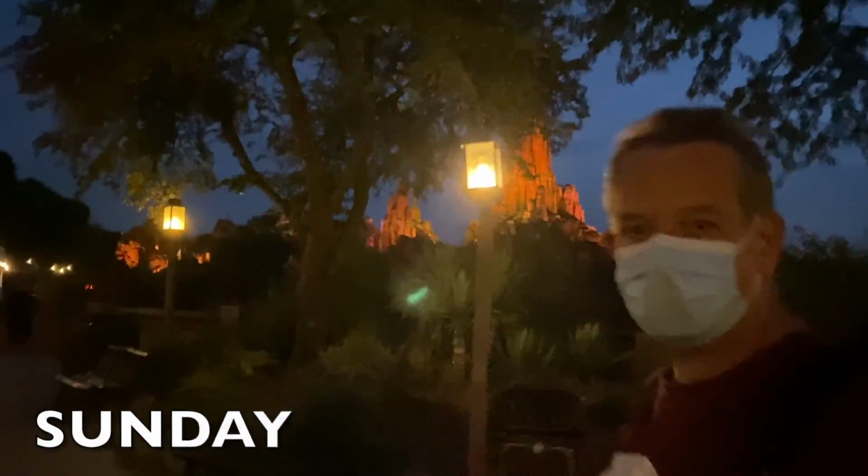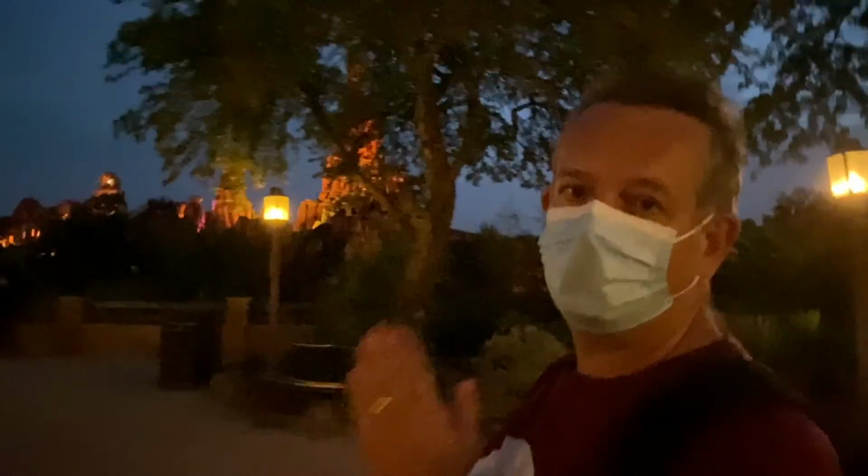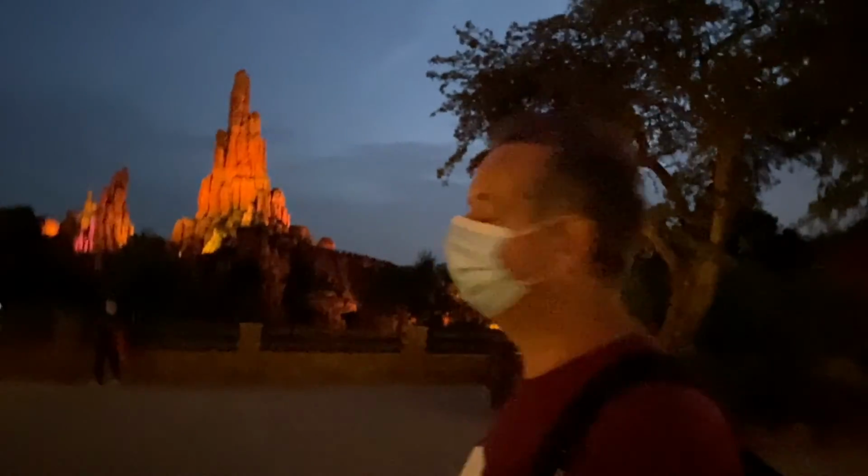Sunday night is obviously the night. If you can extend your stay from Sunday night and into the Monday, it's great. We just got on Big Thunder Mountain 3 times, once with a 20-minute wait, once with a 10-minute wait, and once a walk on. Even had time for a margarita in between time as well.